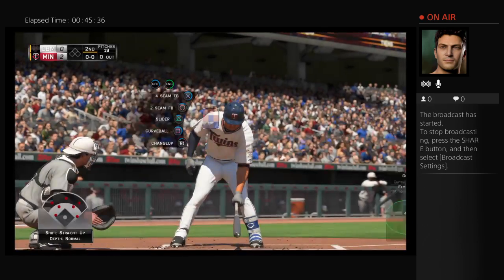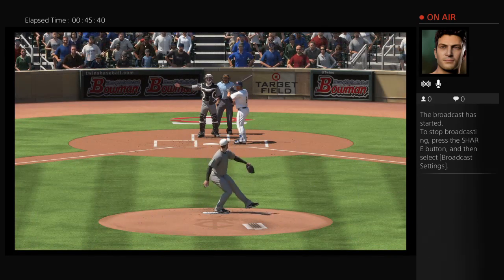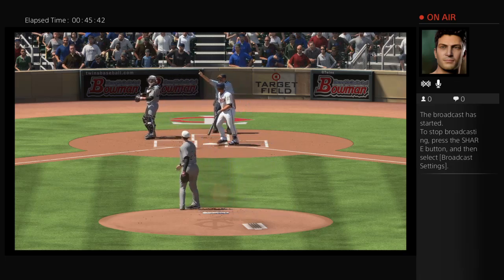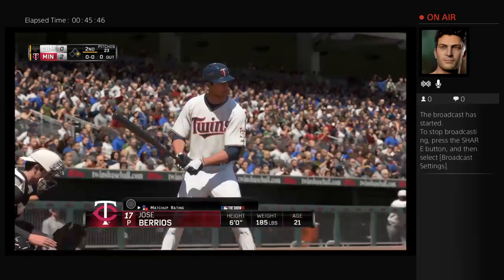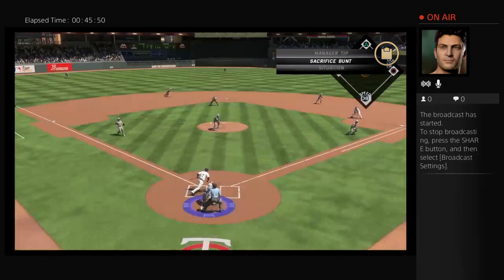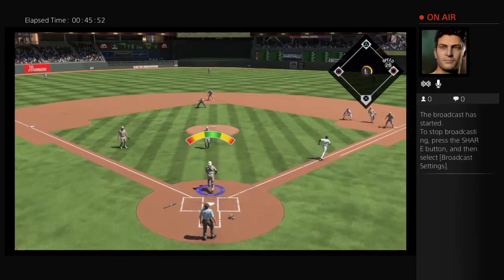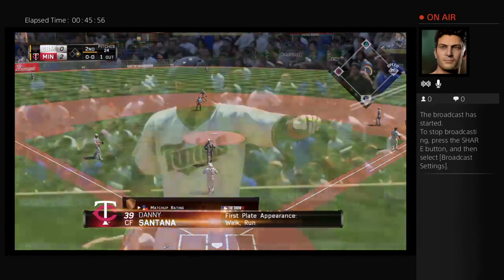Kurt Suzuki strides into the box now to lead off the home half of the second inning. And they jumped out to that early lead, so now it's all about just adding on. And a curious decision there, to say the least, as they intentionally walk the leadoff guy. And he pops up the bunt attempt, and he'll lunge forward to make the catch for the first out.